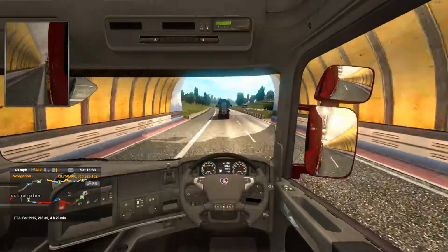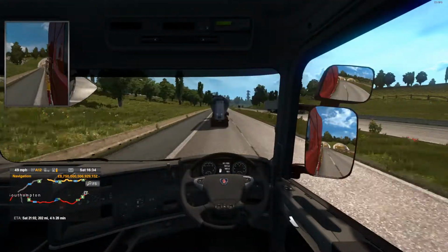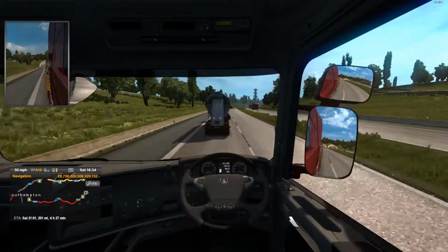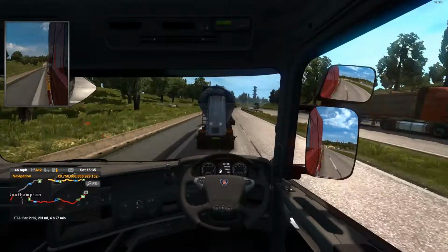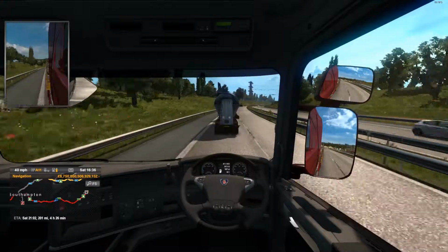There is a vehicle in front, so I need to be very careful. So I'm going to brake, brake, brake. As you can see, it's got some speed warnings there.